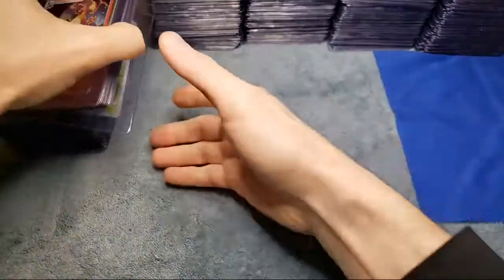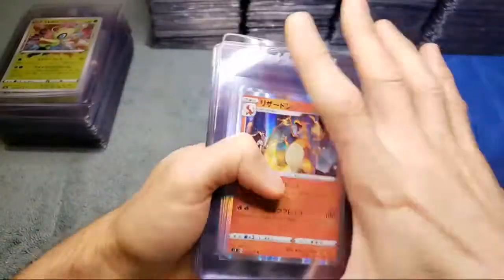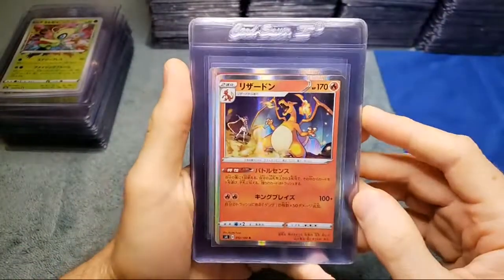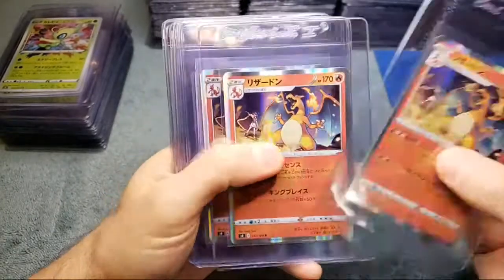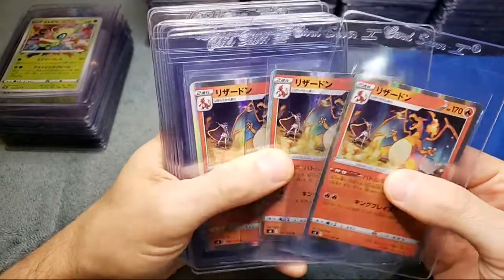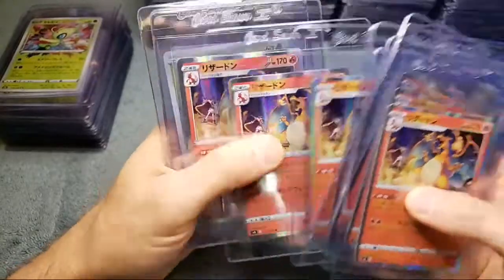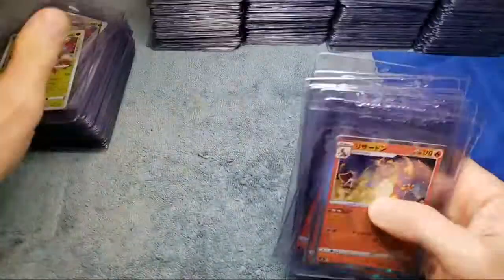Next we have the Charizard from Champion's Path, but the Japanese version. Of course, the whole card being holographic. Nice artwork there. These were pretty cheap. I think they were like $5-6 a piece. 2, 3, 4, 5, 6, 7, 8, 9, 10. I do have 10 of those.